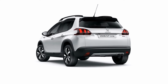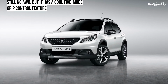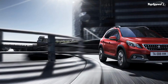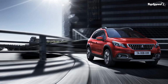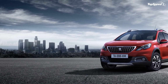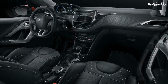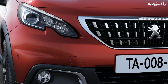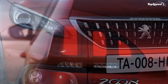Next in line is the 110 PS, 108 horsepower version with either a standard 5-speed manual or an optional 6-speed automatic. Fuel economy ratings for this model are estimated at 60.1 and 58.9 mpg, respectively. Finally, there's the 130 PS, 128 horsepower variant of the same 1.2-liter 3-banger, offered with a 6-speed manual only. This model returns up to 58.9 mpg, which Peugeot claims is a best-in-class feature.